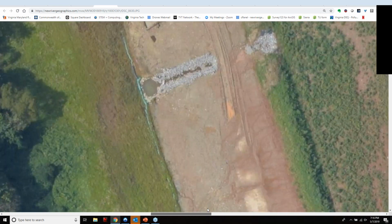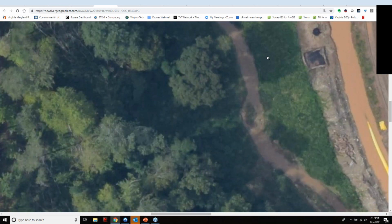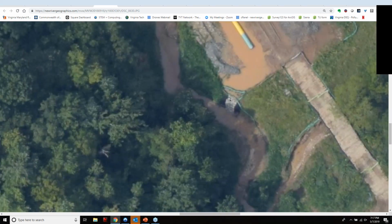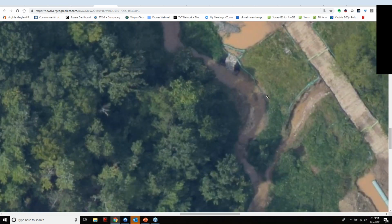So you can see from that view the rock, the riprap that they threw down there. So these are pretty sizable rocks they got in there to keep that in place, and then that's just filtering down. You can see a compost filter sock across the creek right there. I know that because we have a ground image showing that as well, but you could kind of see that compost filter sock sitting there in the water.